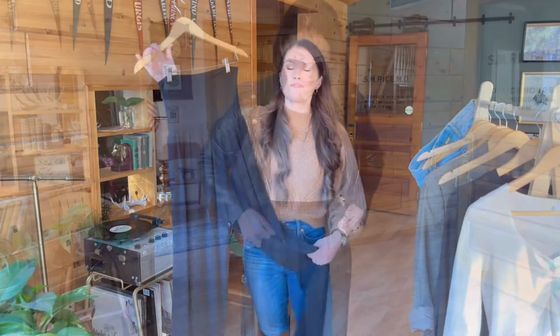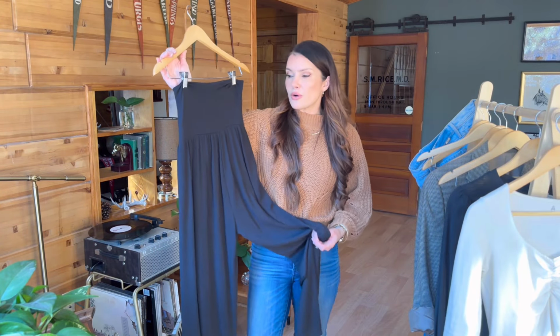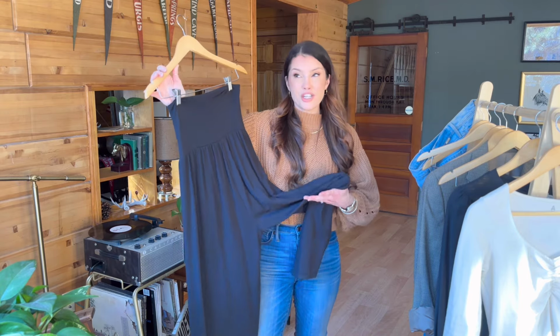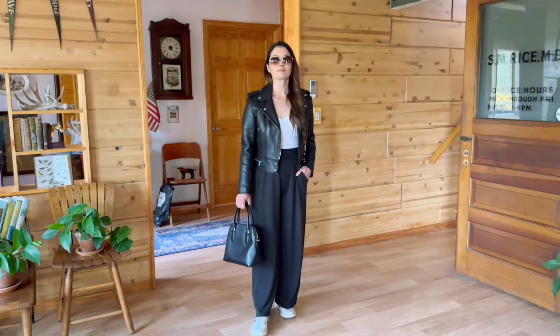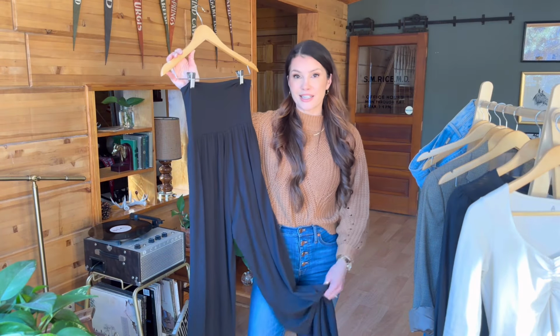They're just so fluid, so comfortable. Oh my goodness, my favorite way to wear these is with my Vejas and also my cropped leather jacket. I just think it's such a cool nod to the whole athluxury vibe. So I definitely have enjoyed having these in my collection.